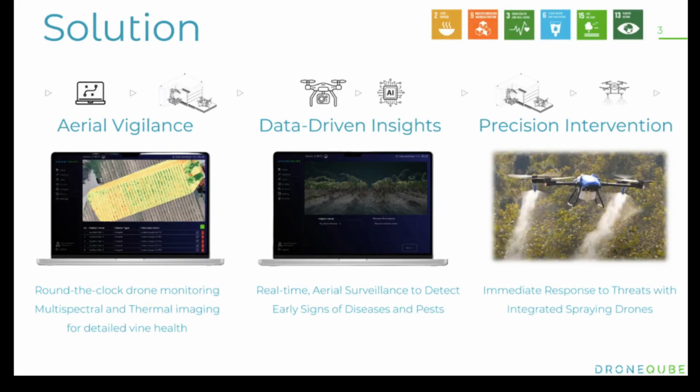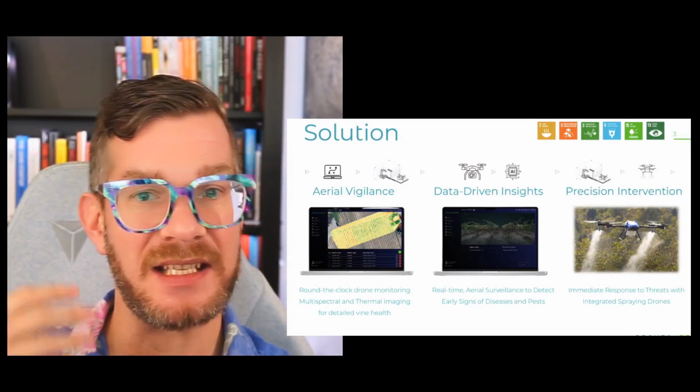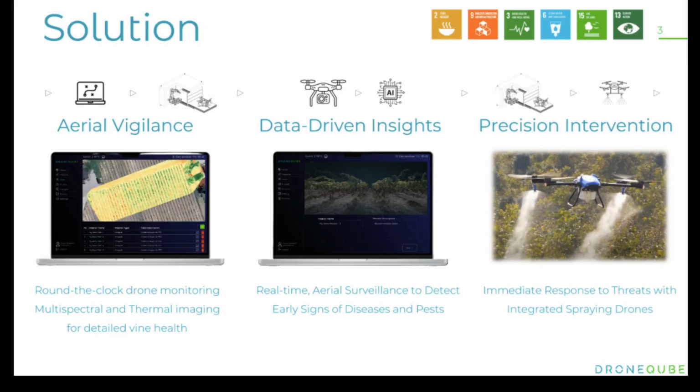So from there, where do we go? Okay, we go to the solution. That makes a lot of sense. They've actually done the solution slide in the way I really like to see solution slides. It says, hey, to solve the problems that we talked about on the previous slide, which are these, this is one proposed solution. We're going to use aerial vigilance, we're going to use data, and we'll do interventions when needed, rather than when they're not needed.